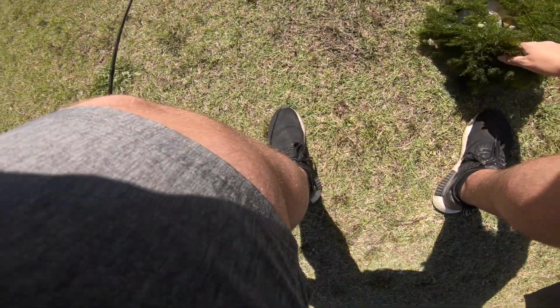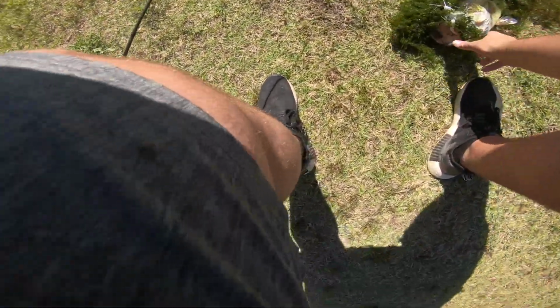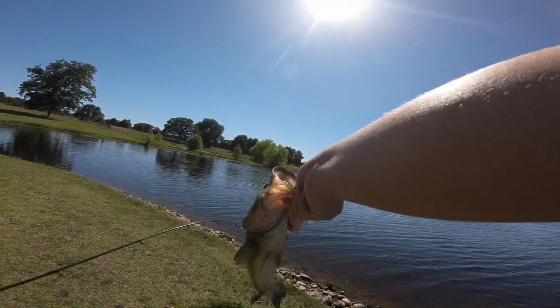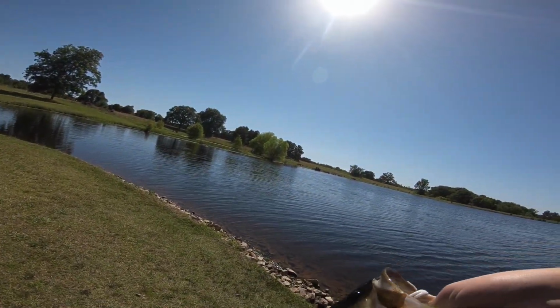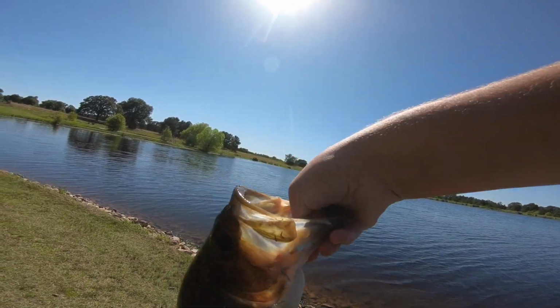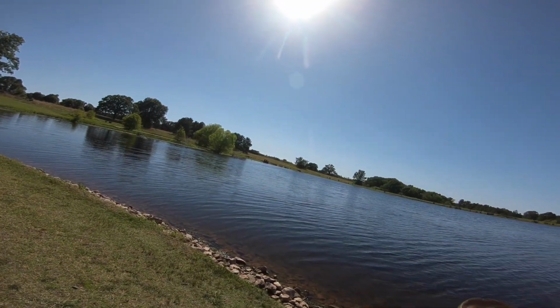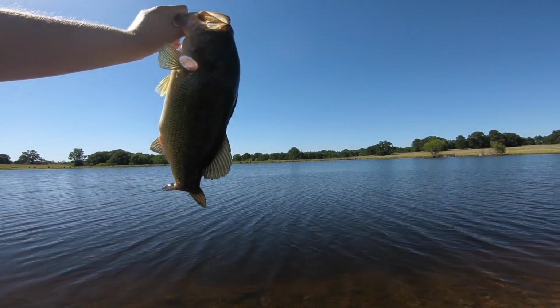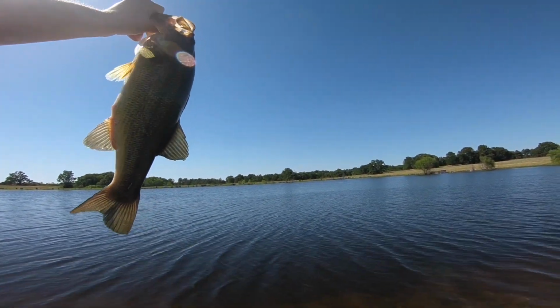Good fish, guys. Oh yeah, this is a good one. Look at that. That's how we do it. Solid 3-pounder. Yeah, you can see he's been caught before there. That's cool. Beautiful fish. Very long, and he bit it hard.